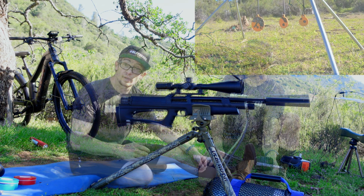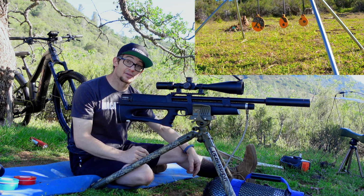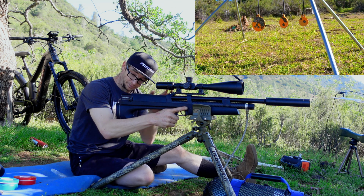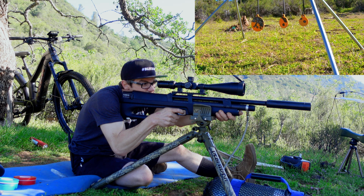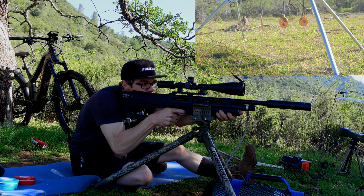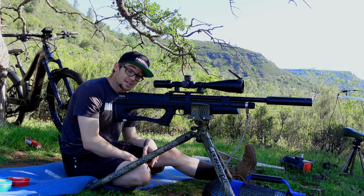Alright guys, we were able to pump this up to about 21 MPA at this point, 22 MPA at this point, and we're tethered. I'm going to go ahead and dump the rest of the magazine and make sure it still works. Still a hitter. 100% still a hitter.